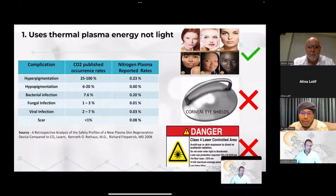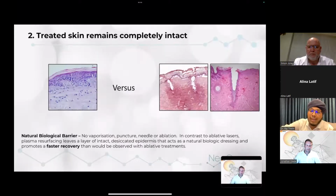We don't need to wear corneal eye shields. I always get a bit wary if a treatment requires corneal eye shields. I always just feel slightly precarious about the whole thing, because it means that there can be a level of danger of trauma to the cornea, which is obviously something we don't want at all.